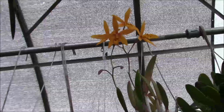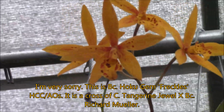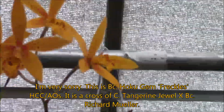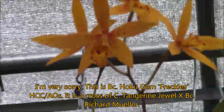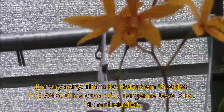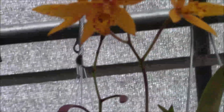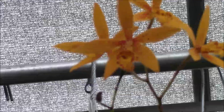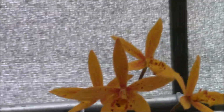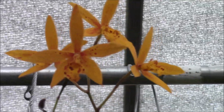this is Richard Mueller variety Freckles, or clonal name Freckles. Nice long-lived flowers. This has got nodosa as one of the parents. Freckles has an HCC, I'm pretty sure. So it's very nice. It opens up darker than this, almost an orange, and it will eventually go to a bright yellow.